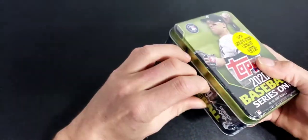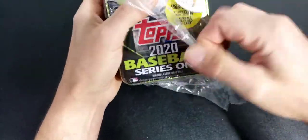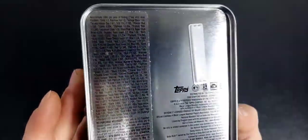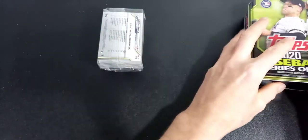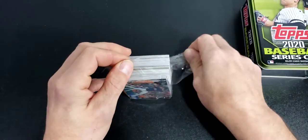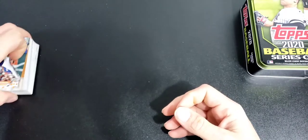75 cards per tin. One exclusive chrome Decades Best. One exclusive chrome Turkey Red. And five normal Turkey Reds. Here are your odds, if you can see that. So they're $15.99 at Walmart. That's where I've been finding them. And yeah, they're fun to open. I have pulled an autograph out of them, so it's been pretty sweet.